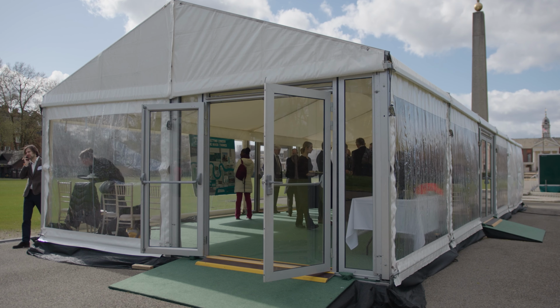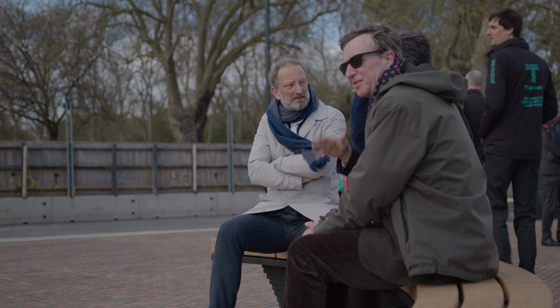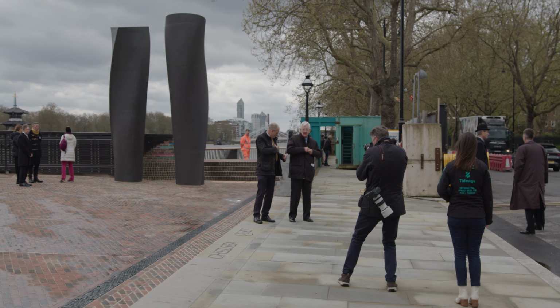Today we're having the first formal naming and opening of Chelsea Quay. This is the sneak peek event before we open it to the public later in the year.